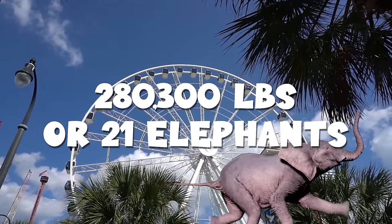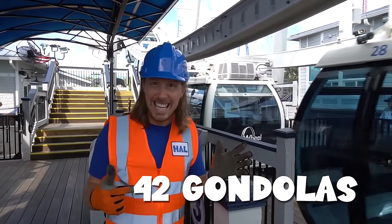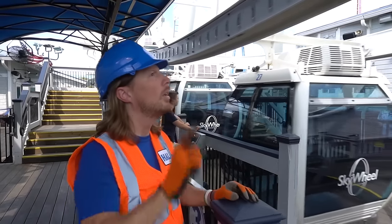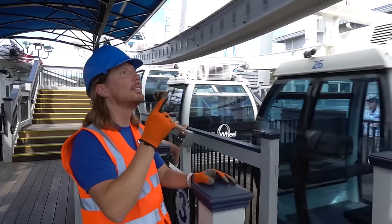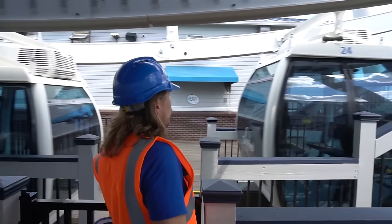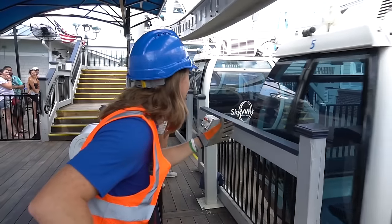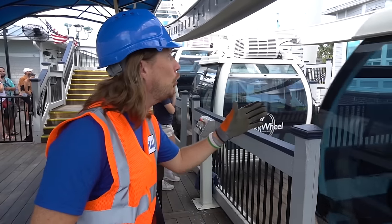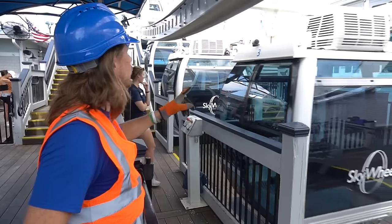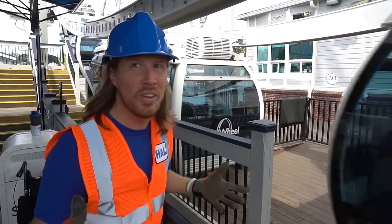That is really heavy. Did you know there are 42 gondolas on this thing? Oh, that's a lot. Let's count them. Let's see here. One, two, three, 37, 30, wait, 38? Doesn't that look like 24? 39, hold on a minute. Oh, there's way too many gondolas on this thing.